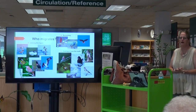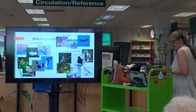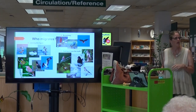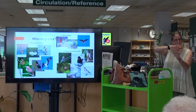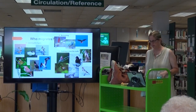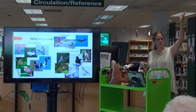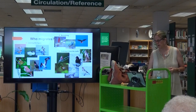Okay, so who migrates? We're going to talk just briefly about who's leaving Michigan and who's coming into Michigan. Like I've said before, Michigan has well over 300 different species of birds coming through at different points. It's the cool thing about where we are. We're at a juncture of two primary migrating paths that come up through the Great Lakes. So this time of year, you're getting birds heading south and birds heading north. Birds that have been summering up in the Arctic are now going to come down here and hang out.